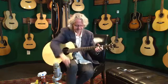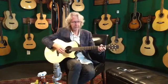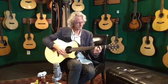Michael Doerr uses nothing these days, apparently, but Brazilian rosewood on the back and sides. And this thing is just utterly fantastic in every way. If you're looking for a big modern sounding guitar, which is to say super resonant, lots of reverberation, built-in reverb, this one's got it. And dead easy to play as well.